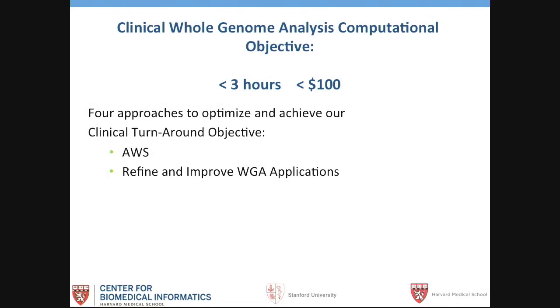We have been able to refine and improve various whole genome analysis applications. This is after looking at the bottlenecks within the process using benchmark timing data. And we're creating a standardized and robust workflow. This is Cosmos. Cosmos enables us to create something that is clinically robust and therefore can pass the threshold of acceptance of things that are appropriate for clinical interpretation.